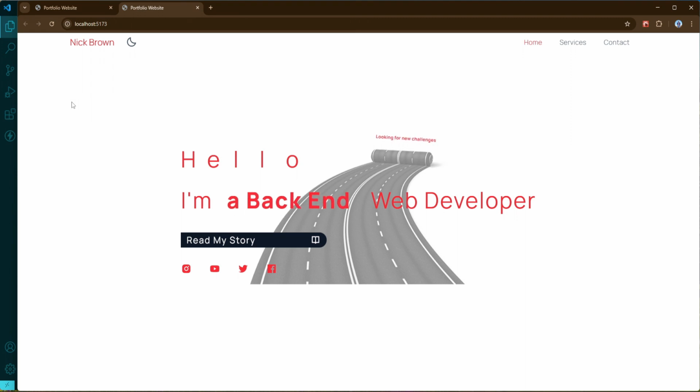Before implementing local storage, let's briefly explain what it is and why we need it. Local storage is a built-in feature in web browsers that allows us to store key value pairs persistently. Unlike session storage, which is cleared when the page is closed, local storage persists even after refreshing or closing the browser. This makes it perfect for storing user preferences such as dark mode settings.